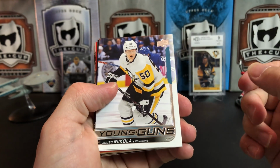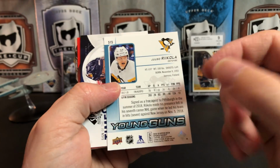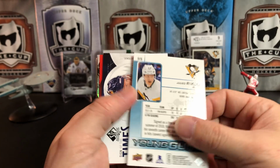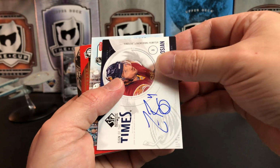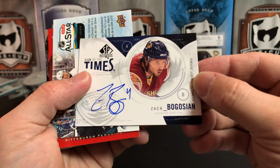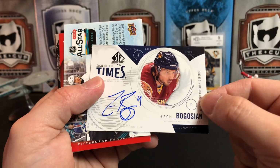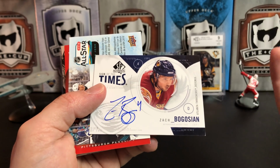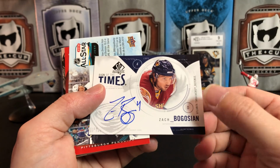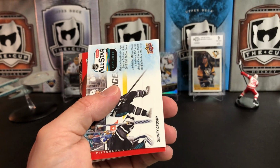Unreal. Juuso Riikola, Young Guns. I like Riikola. Coaching staff doesn't seem to have a lot of confidence in that guy, but I don't know. He's a fan of mine. Zach Bogosian, Sign of the Times. I actually like these SP Authentic Sign of the Times cards. They're usually cheaper. For some, way cheaper than like the Future Watch ones, I guess because they're rookies. But they get some good names in there. I wouldn't mind actually completing some of those sets.